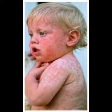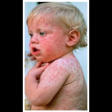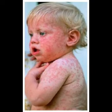Saliva and blood tests. If rubella is suspected, a sample of saliva from your mouth or blood taken from a vein in your arm can be taken and tested for certain antibodies. Antibodies are proteins your body produces to destroy disease-carrying organisms and toxins. If you have rubella or you've had it in the past, your saliva or blood will test positive for certain antibodies.